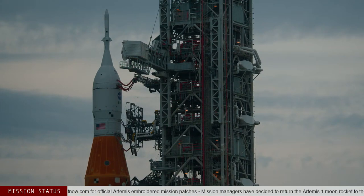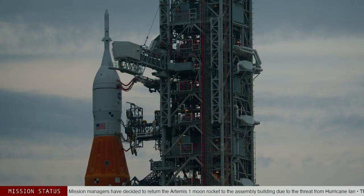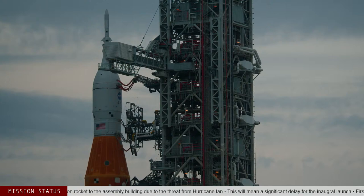At the end of this crew access arm is the white room, which is where NASA's closeout crew on future crew missions would be inside that room to help the astronauts crawl into the Orion spacecraft and take their seats.